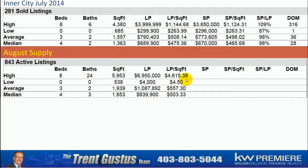We can see that there's a lot of listings priced over the $1 million mark, and that the buyers were really looking to buy property somewhere between $689 and $790. But the sellers have put a lot of homes on the market that are $839 to a little bit over $1 million. And they're pricing those homes at $557 a square foot. And where the buyers were looking was right about here, priced at about $508. So the median group, there's a large group at $839 that have got their homes priced reasonably per square foot, but they're a little bit higher than where people qualified for.